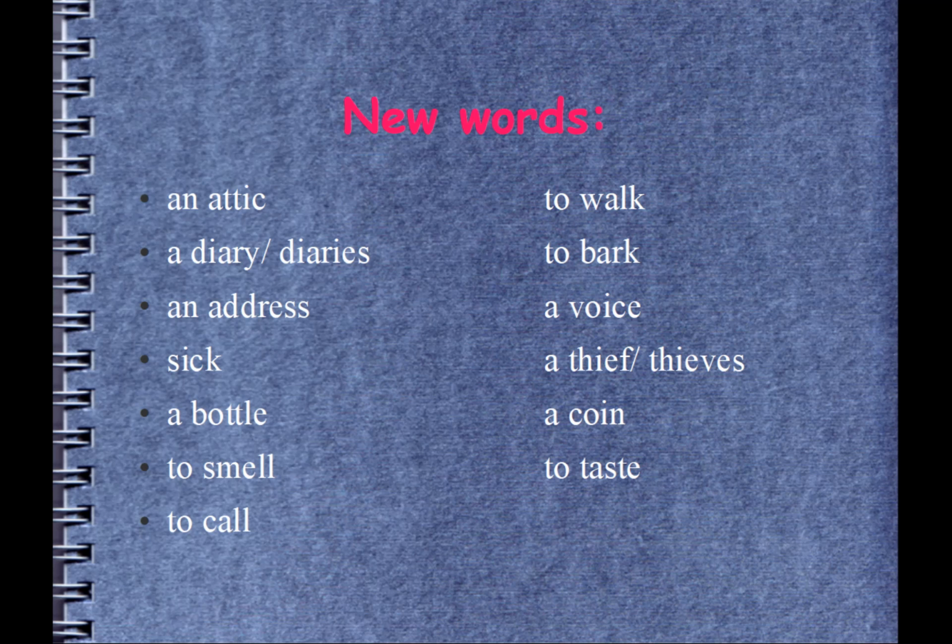The next word is a voice. This is a noun again. And a voice is actually, I talk with my voice. You hear me talking, and there's a sound, and this is my voice, meine Stimme. After that, there's the word a thief, and when there are several people, this is thieves. Yeah, a thief is somebody who steals something from another person, and in German it is der Dieb oder Diebe.